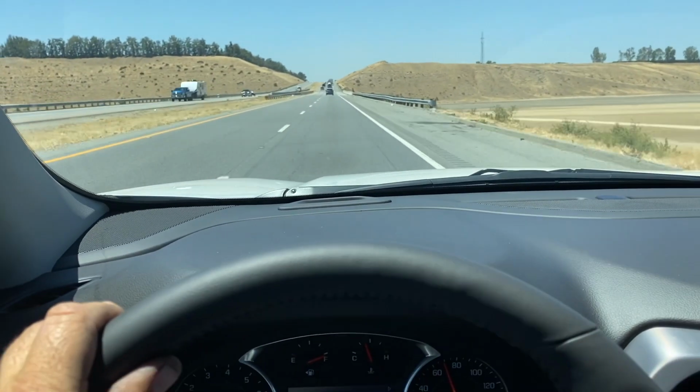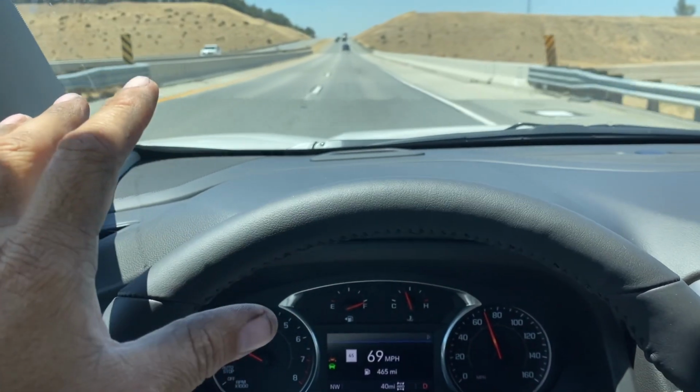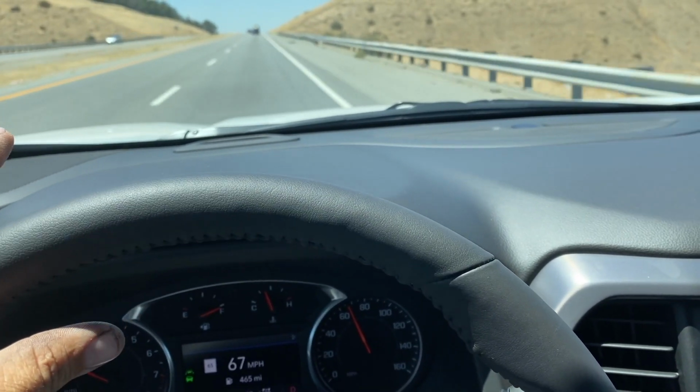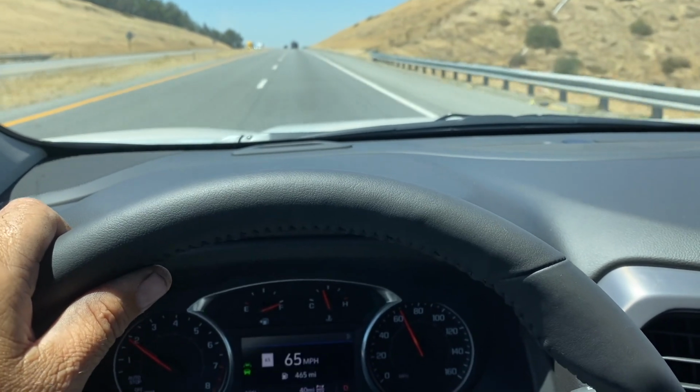One of the cool features about this Acadia is that I'm gonna show you here. I've got my hand on the wheel, but look, as soon as it hits that line, it self-corrects. You can see it right here. It's gonna do it again. And I'm not really doing it, but it's definitely controlling the steering. And so that is a really cool feature.